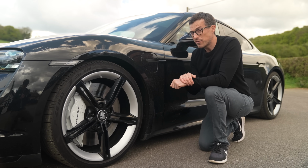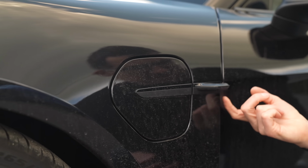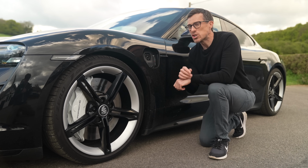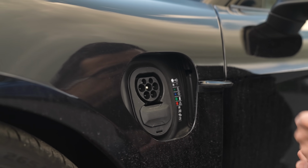You don't have to get into a flap when you're charging the Porsche if you have the optional electronically operated charging port, though you will be charged for it. It's over 400 quid, that. Worth it though, I reckon.